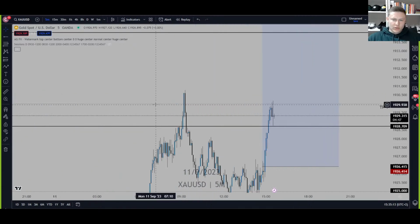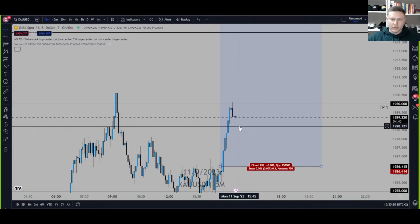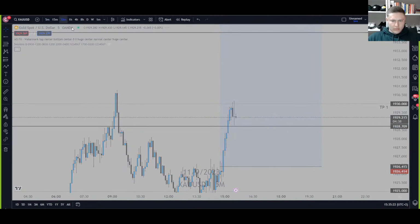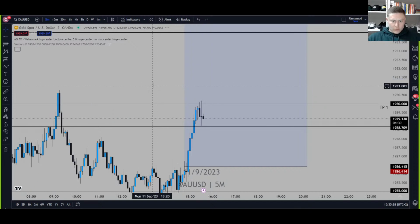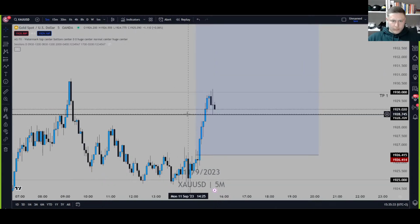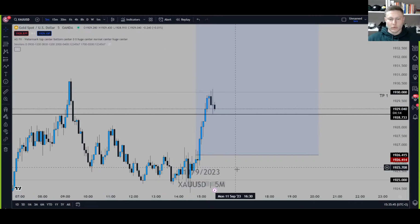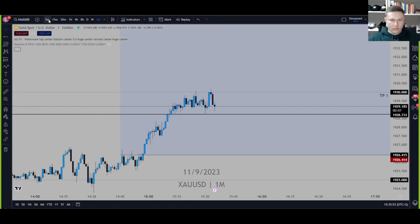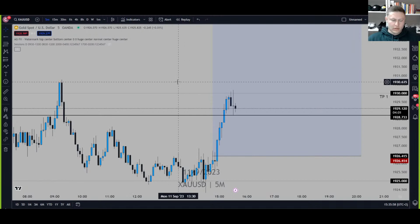A 5-minute candle close doji. You know, we're stuck between 1930 and 1928. If we break this low, I'm going to actually close full. Just because with this NYSE volume, if you're not breaking above 1930, we could easily get moves back down to 1925 here. Or actually, let's say if we close bearish on this 5, then I'll close out a little bit more.